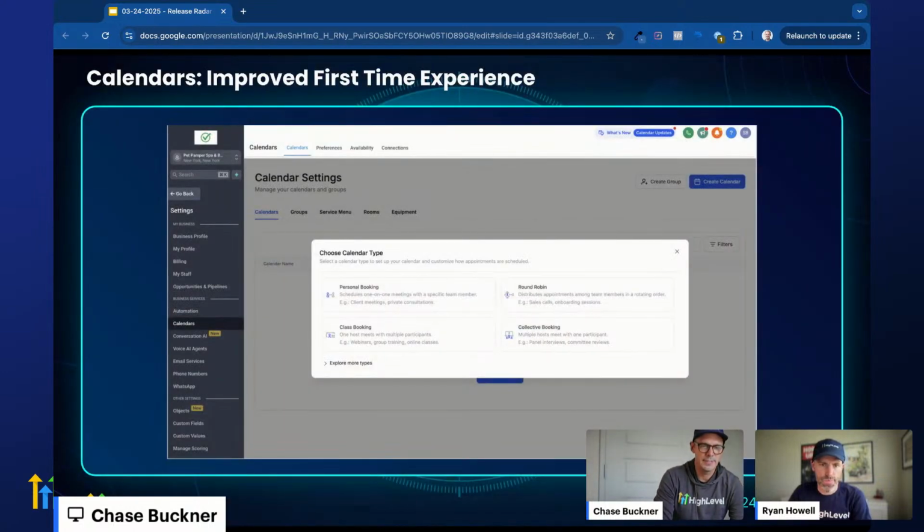Calendar's got another update. We've got an improved first time experience. This is, again, one of these things that just makes it easier if you're coming in fresh to get things done more intuitively without having to figure out so much on your own. The main feedback around a lot of different products is that the power users know what to do, but the first time users have no idea. So this is like the yellow brick road. Just follow the yellow brick road to do the things that you want to do.